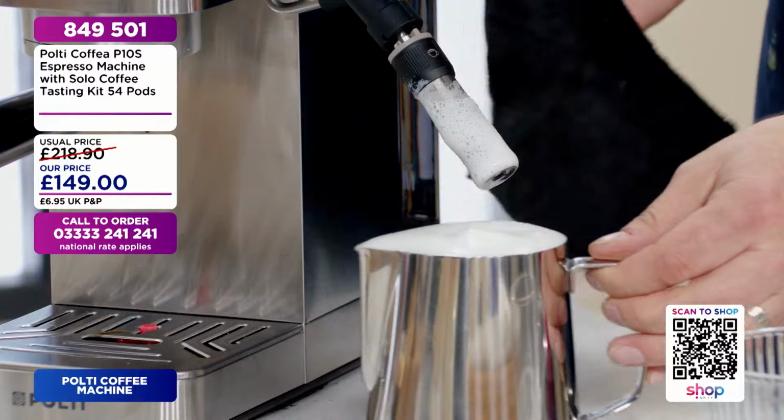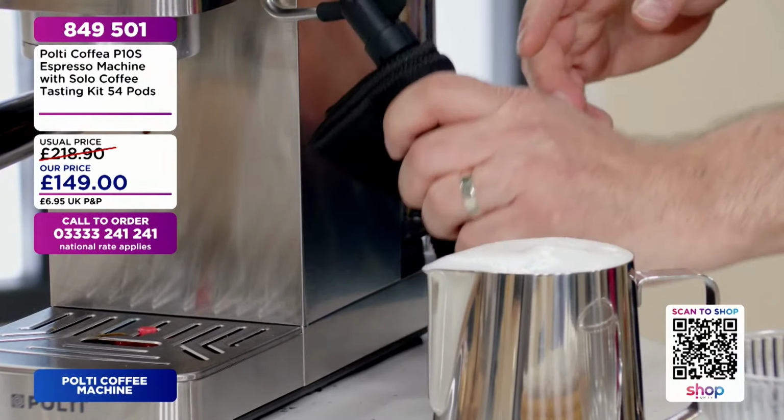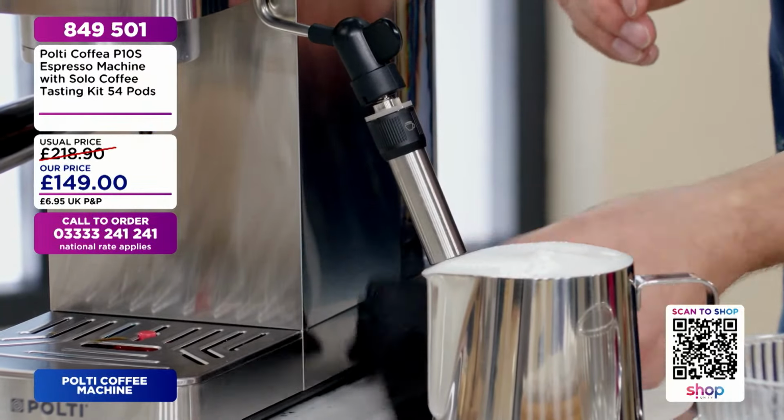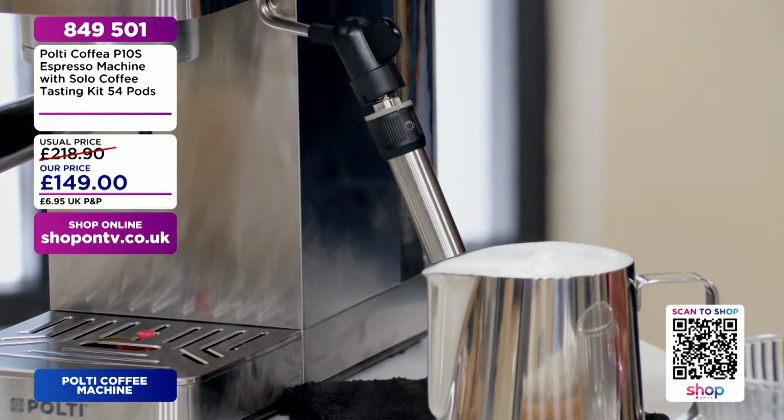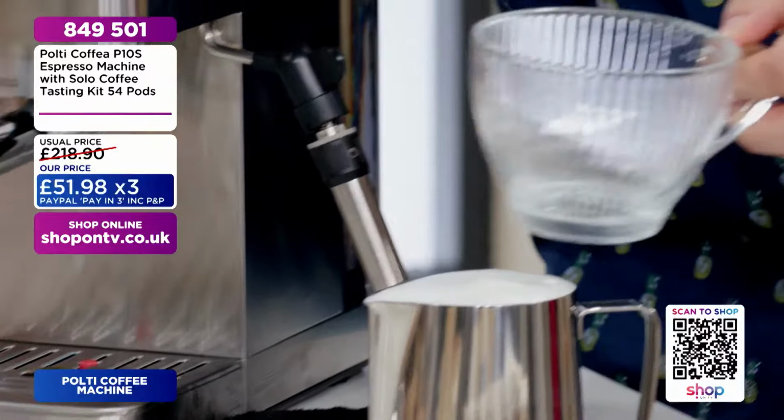Now, here's a top tip. The minute you do that, always have a damp cloth and give your steam wand a little wipe and give it a little bit of a steam through. That's what you must do for cleaning. Okay, fab. Now, here's our cappuccino cup just here.